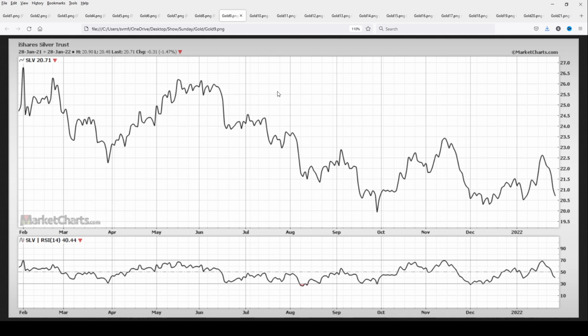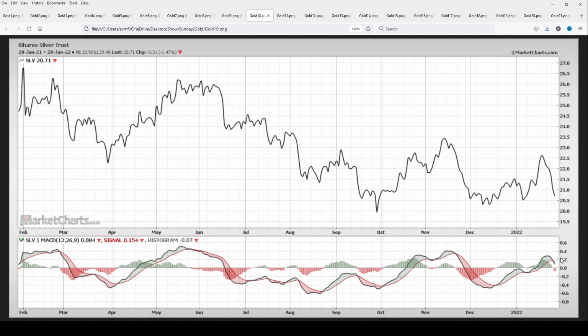And let's head over to the silver mine. Well, not silver mine, the silver trust, iShares Silver Trust. And we see the same story here. Relative strength indicator headed down, a leading indicator the price is going down. It is not oversold yet, so no bottom here to see. But how about the MACD? It just crossed over again, another warning sign that perhaps lower silver prices are coming.